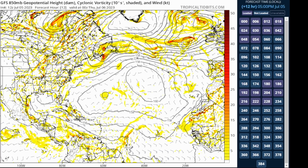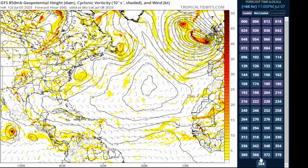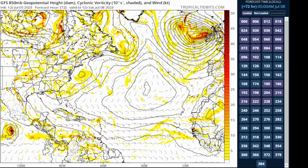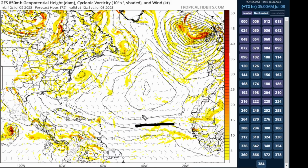So taking this forward over the next few days, we can see on day 3 a strong subtropical ridge carved out across the central Atlantic, helping to enhance trade winds, Saharan dust, and dry air coming off of Africa.